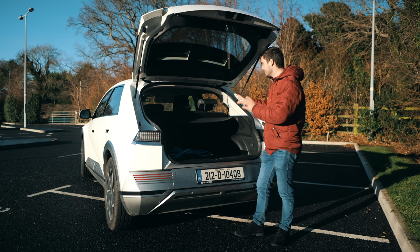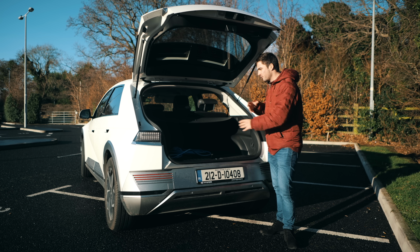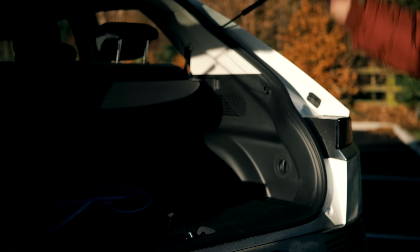The seats fold down in a 60-40 split, so it is very practical. The boot probably isn't as big as you'd expect, but that's because the batteries and the electric motor, they all live back here, so there's not an infinite amount of space. But if you fold down those rear seats, there's absolutely plenty.